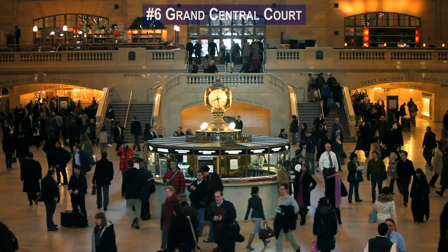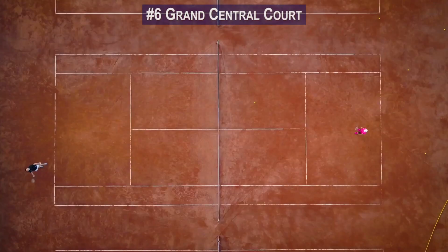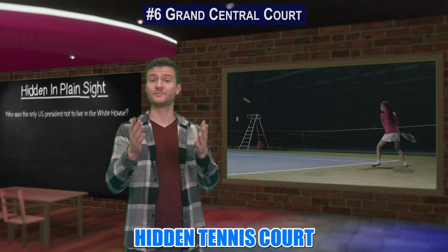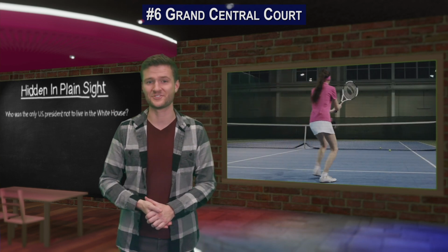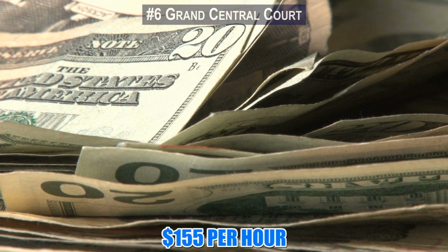What most people don't realize is that this train station has a hidden tennis court. No joke, New Yorkers in the know have been hitting the hidden clay courts on 42nd Street since the 1960s. Random fact, back in 1984, Donald Trump took over the space and charged players $155 per hour. It was a real racket.